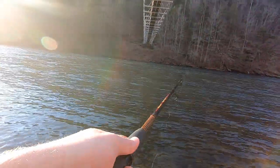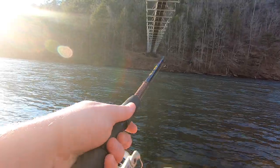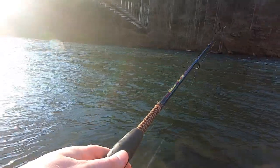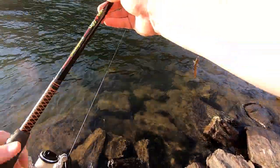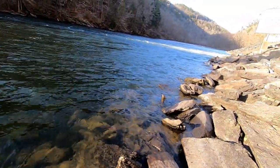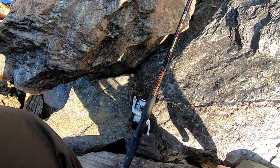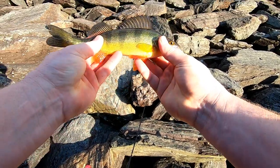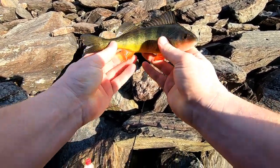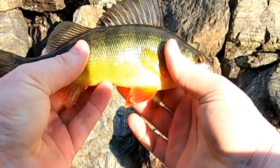Don't know what that was. I saw him though. It was not a rock. There he is. I got one. There's one. All right. Perch. First perch of the year. If I can hang on to him, that's all right. Little bitty guy. Okay, not bad.